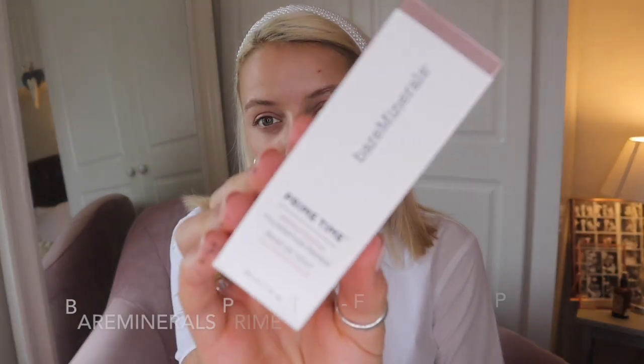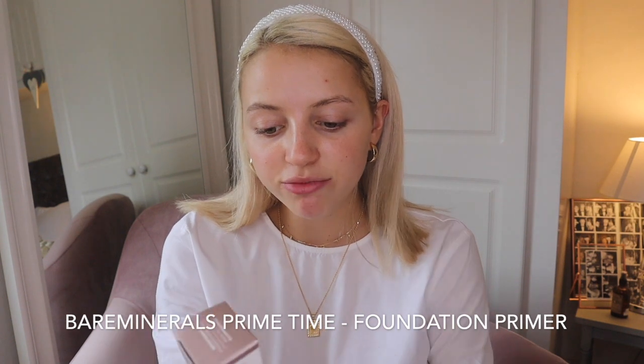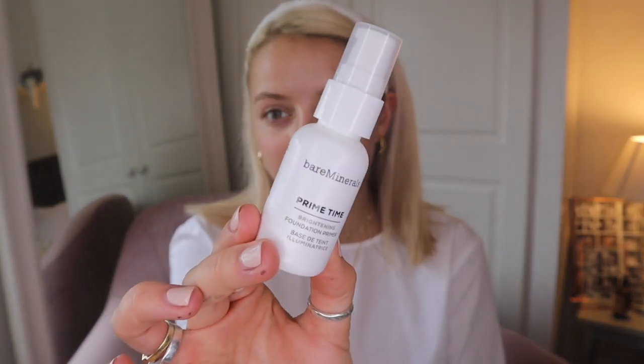So first they did all the moisturizer and everything, and I've already moisturized my skin with my usual skincare routine. Next I'm going to go into the Prime Time by Bareminerals, and this is just a brightening foundation primer. I think this is for every skin type and every skin colour, and it just comes in a little bottle like so. First I'm just going to pop this into my hand.